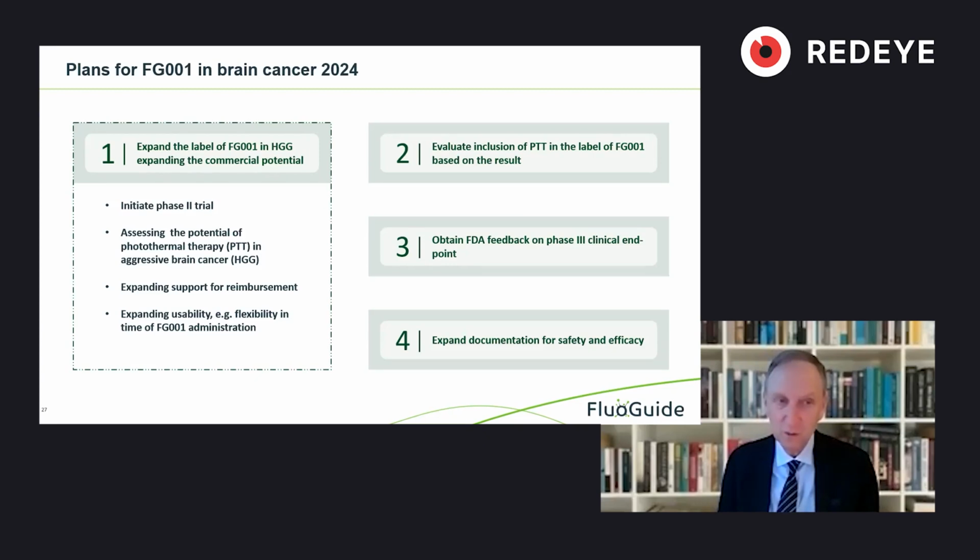And then, of course, expanding support for reimbursement. If photothermal therapy works, that, of course, is a different game on reimbursement. And then expanding the usability. Part of this is we have a compound that can be flexibly dosed. So we already tested it the same morning, or the evening or morning on the day before. And it seems on the data we have that it's quite flexible when you can dose it. This is logistically an advantage, but it's also, for instance, if a patient is postponed from morning to afternoon surgery, it's not a problem with our compound, where the window for 5-ALA is much more narrow.